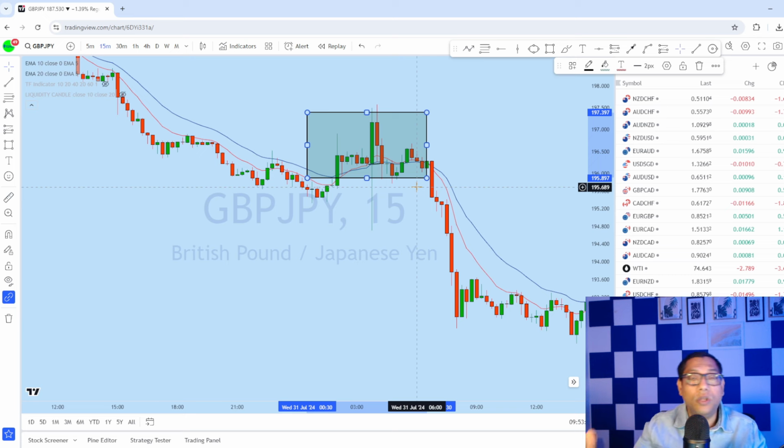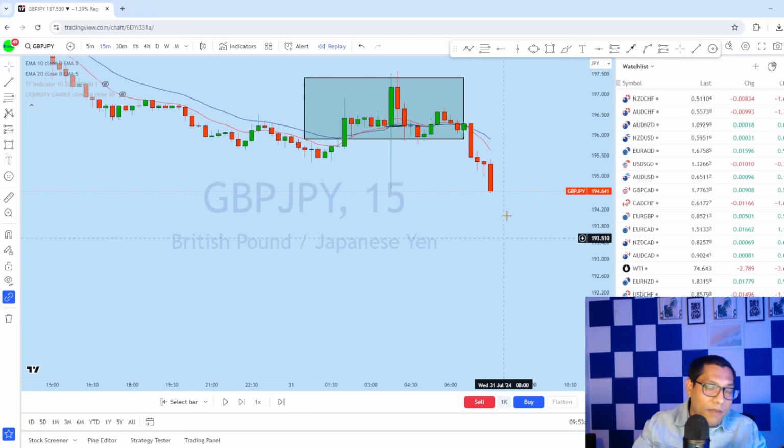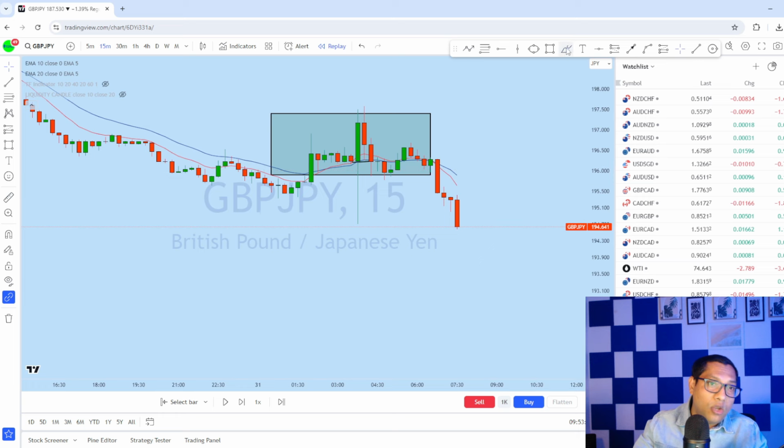And how do you know the market is showing its hand? By giving a proper breakout or breakdown. Now you can see after this drop, if I replay the chart, we can see a clean breakdown from that head and shoulder with a liquidity candle formation.